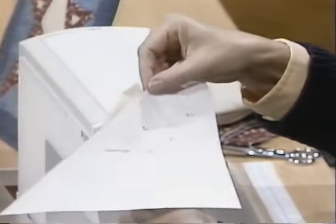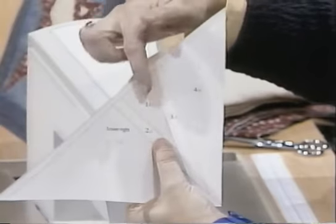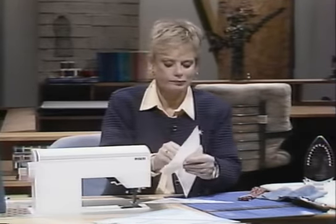The fabric goes on the non-printed side of the paper, and we're going to sew from the printed side. Now you have to photocopy the design from the book onto either regular photocopy paper or wash away foundation paper. And I'm using the wash away paper. I'll show you how that dissolves as we go along in the process.